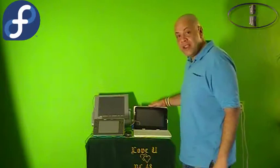Also, for my friends that followed my videos about the Viewsonic, great news for you. I just deleted yesterday, I wiped the hard drive, wiped Windows 8 from this thing, and I installed Fedora. And man, I have so much space left. You don't want to believe it. The thing just uses 6 gigabytes of hard drive space to run.